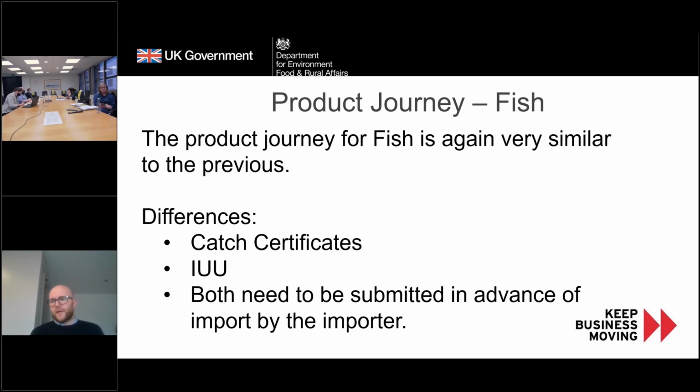The importer will need to supply a catch certificate as well as an IUU documentation to the competent authority for all imports of fish and fish products not exempt from the UK's IUU regulation in advance of import, and there are various timescales dependent on product and transit. Catch certificates can be checked remotely as the fish does not need to enter via BCP until July 2021. Next slide, please.